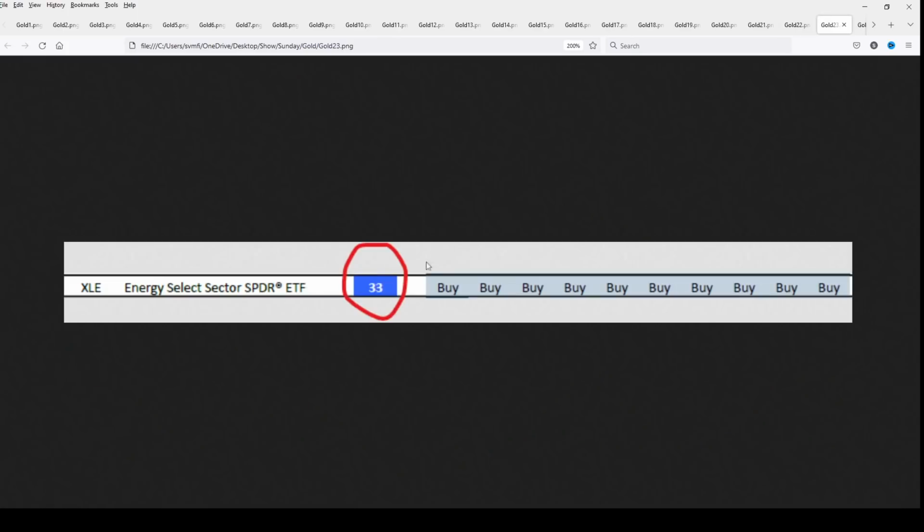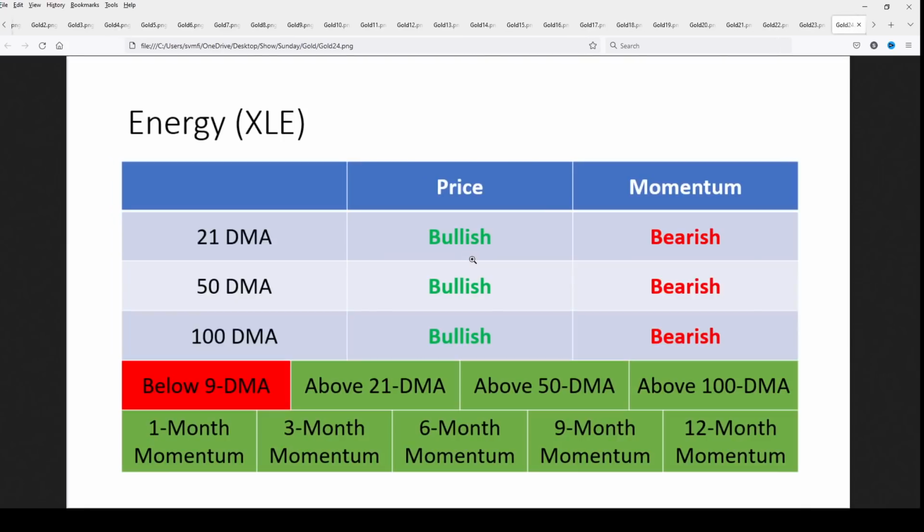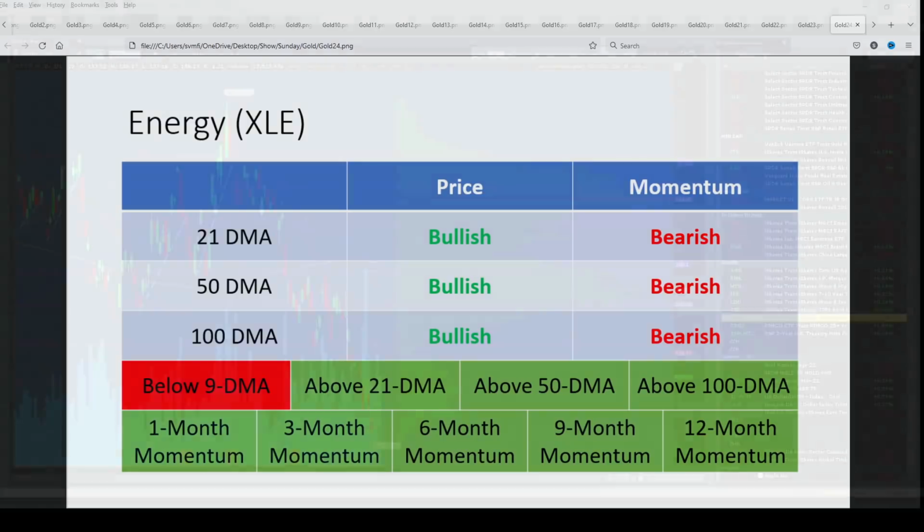And how about Momentum Time Pro? 33 days of consecutive buy signals. So 2 out of the 3 are saying hold on to this if you're in it. One of them says no, but you want to put this on your watch list if you're playing the short side of the market. How about price bullish, momentum bearish? Above all key moving averages, above all the momentum trends, we already know that is all true.